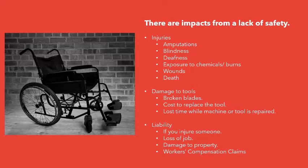So essentially somebody will have to come out and fix the machine, or the owner will have to basically buy a brand new machine in its entirety. This could be a table saw or lathe. So you can actually see that there would be a real cost to that. The whole job could grind to a halt until that tool is replaced. There's a liability. You can injure someone. You can lose your job. There's damage to property. If you're at a job site and there's work being done and you're in a temporary shop, you can cause property damage by not working properly. And of course, there's workers' compensation claims.